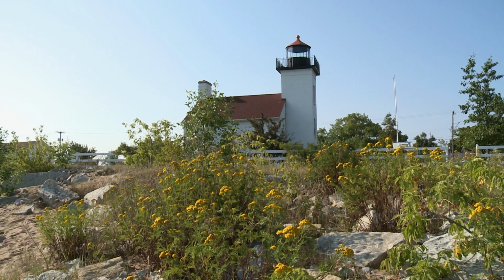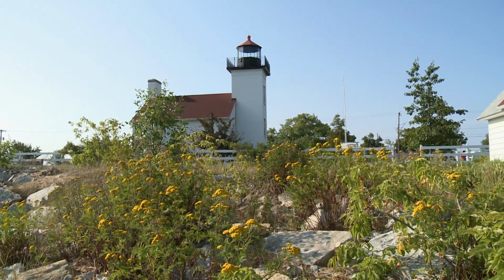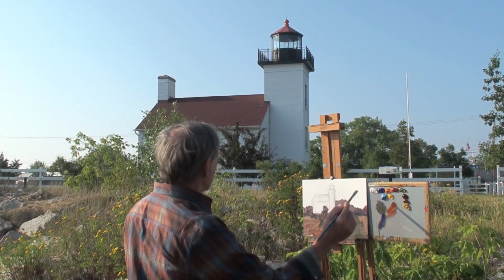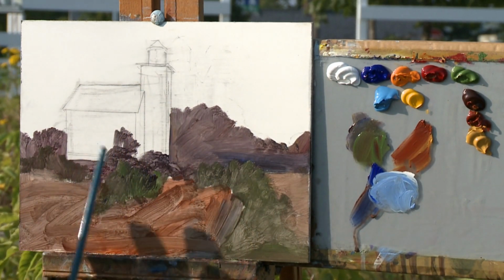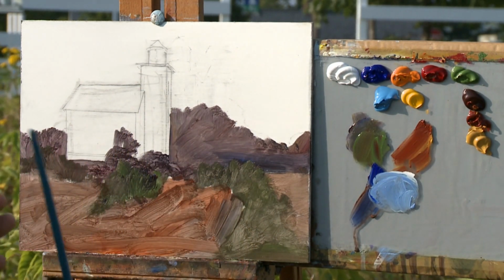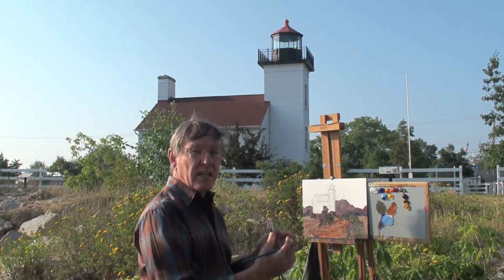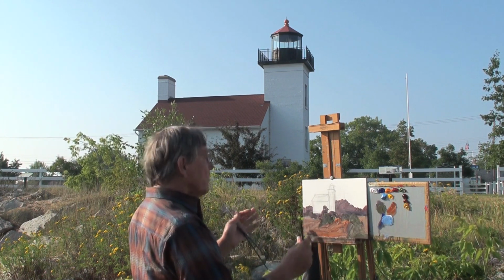All right, we have a white lighthouse, but it's not white because the sun is not on it right now. It's being lit by the sky, but it's not a pure white. So I want this to be a cool color. And the reason it's going to be a cool color is because the light that is hitting it is from the sky, and that sky is definitely very blue today.